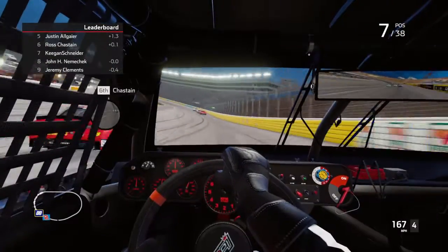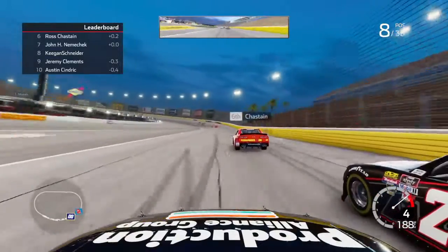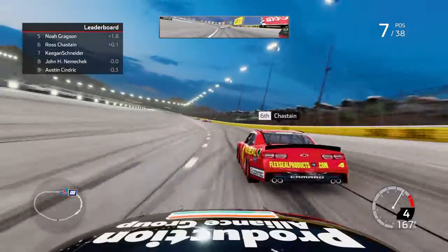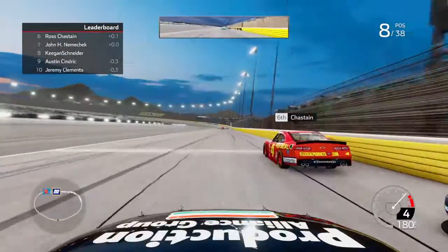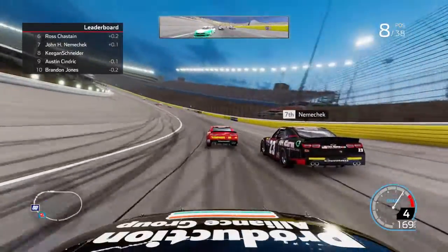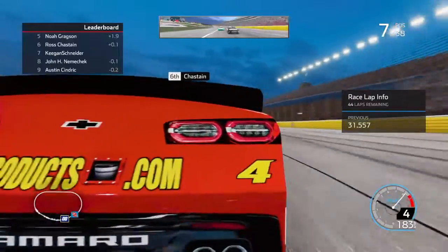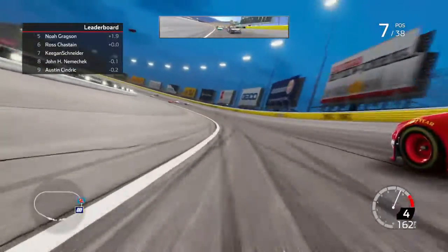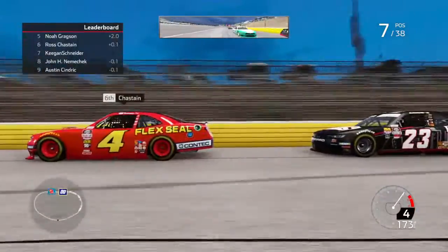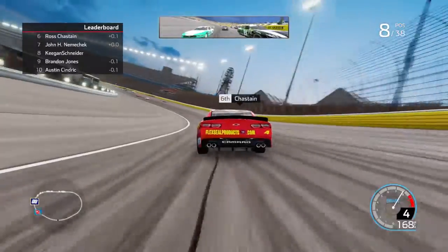Hold that line, driver. A lot of contact is being made there through turns 3 and 4 on John Hunter Nemechek, but we're going to stay side by side all the way down the front straightaway and into turn 1. The inside of Ross Chastain for 6th. We finally cleared John Hunter Nemechek for position. Car there on the outside. Chastain quickly going to get on by us.